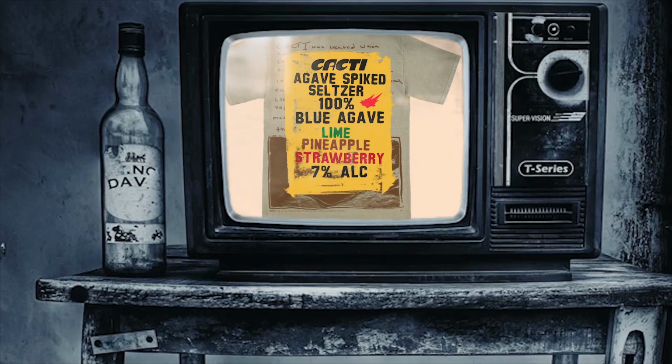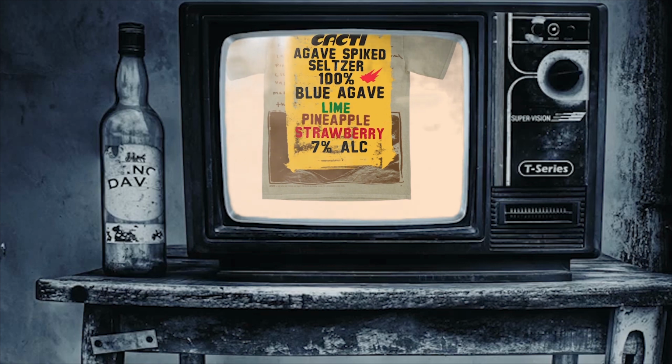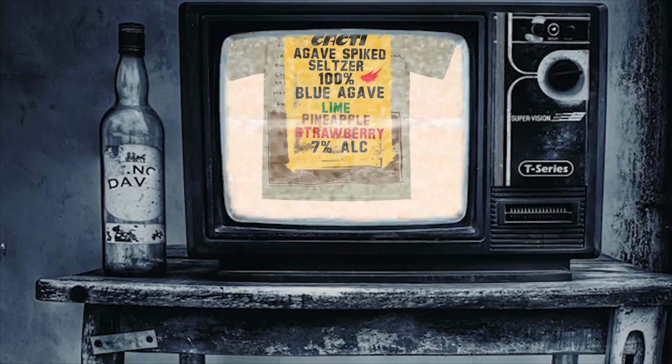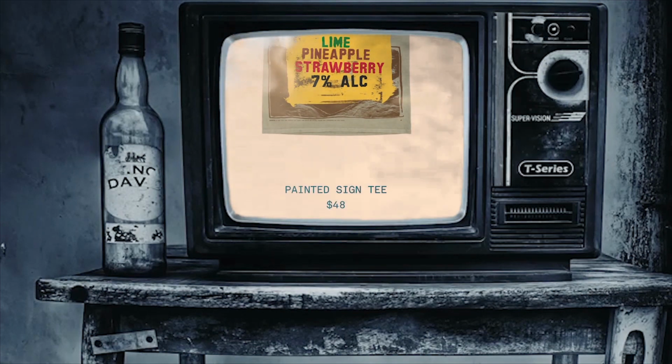You've got the Cacti Agave Spiked Seltzer, 100% blue agave. It's got the ingredients, it says lime, pineapple, strawberry with 7% alcohol. This is the painted sign tee, and it's going for $48 USD. Canadians, expect to pay those duties, you already know. Give me one second, let me just turn off this fan. Okay, there we go.